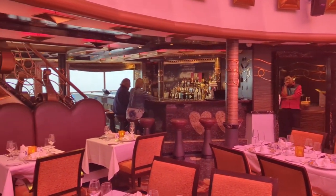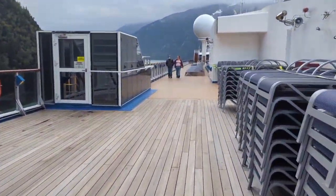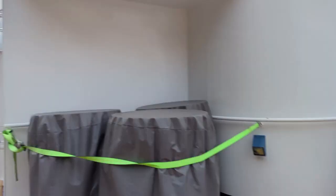But yeah, you can enter either from deck 9 in the Lido buffet, or you can come up to deck 10 and enter through the side doors. And then there's even an entrance up on deck 11 because it is a 2-story steakhouse. We're going to continue on to the back.